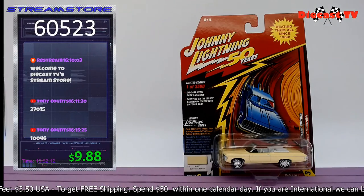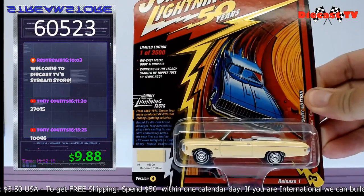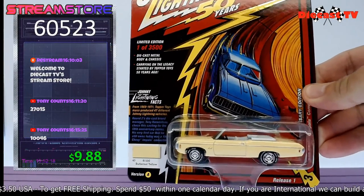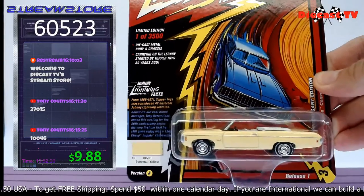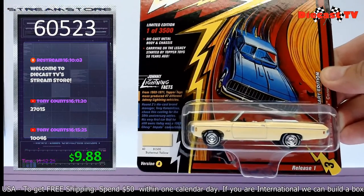Beautiful Johnny Lightning 50 years. One of 3,500. Limited edition. '69 Chevy Impala convertible. You want the car? Just type the number 60523.